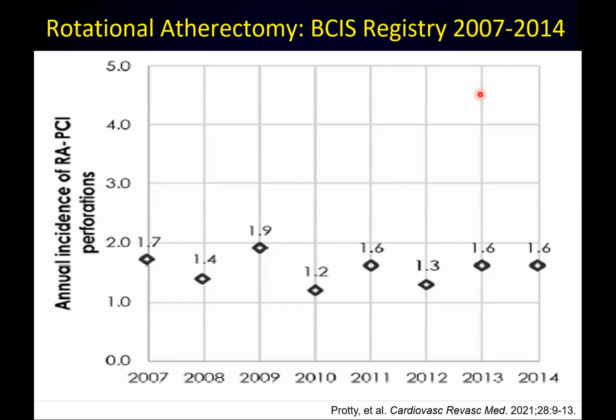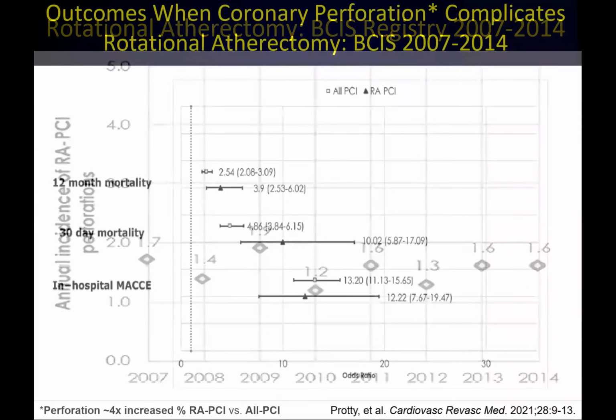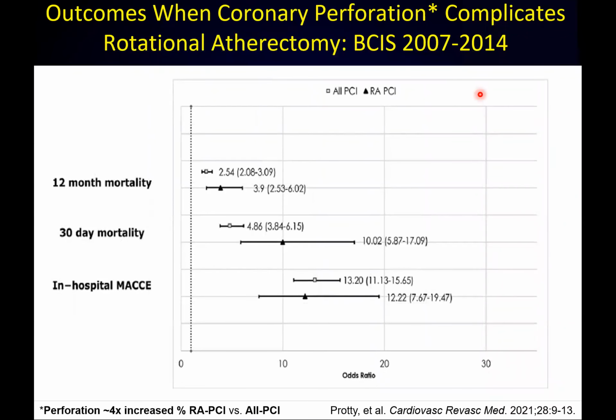This is hot off the press from the BCIS registry. It summarizes the experience with rotational atherectomy in the UK. What you can see is that year over year, there's between a 1.5 and 2% risk of perforation, and this has been constant over time. Perforation occurs with a 4-fold increase in rotational atherectomy PCI versus all PCI. And however you get your perforation, there's an increase in both 30-day and 12-month mortality, as well as increased hospital days.